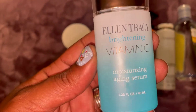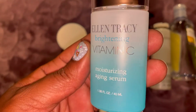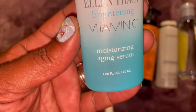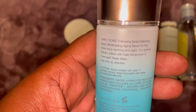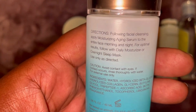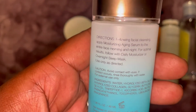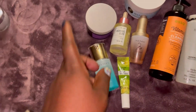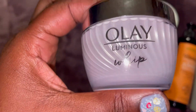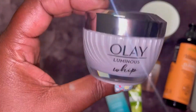And the new thing that I put in my routine was the Ellen Tracy that I picked up at City Trends. If you guys remember watching that video, I got the Ellen Tracy Brightening Vitamin C Moisturizing Aging Serum, and this has also been working really good. You could use it as a daily moisturizer or an overnight sleep mask also. And then for my moisturizer, I have been using the new Olay Luminous Whip that I recently picked up on clearance at CVS. I shared this with you guys and I am absolutely loving it.